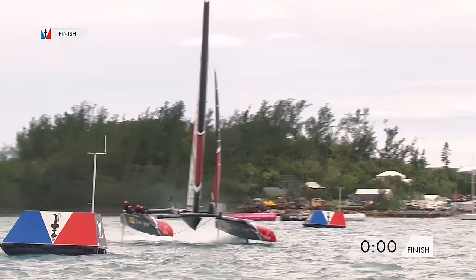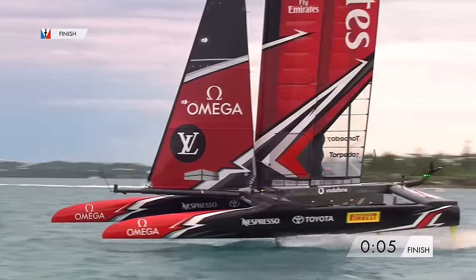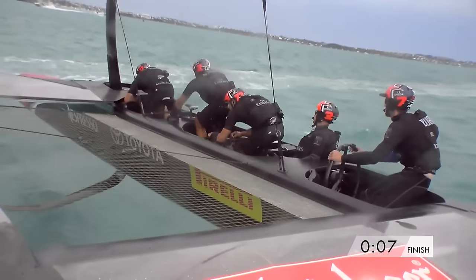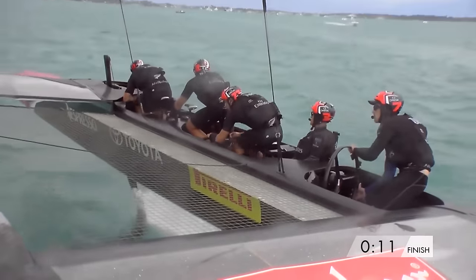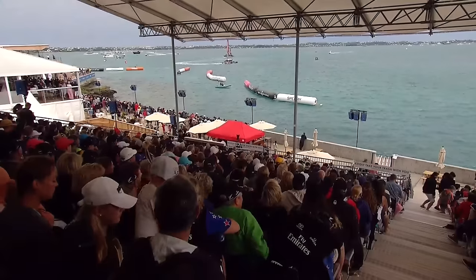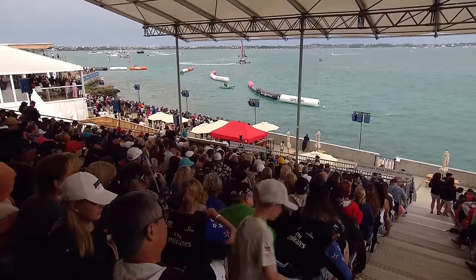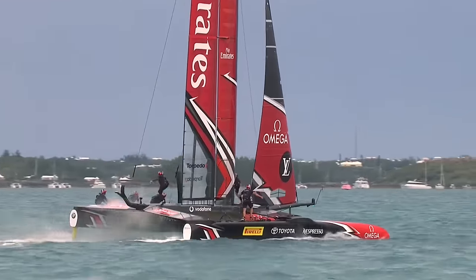Trouble for Sweden at this point, but the Kiwis back in front in the playoff final. Their boat speed so impressive. And another really good example of their calm and their composure in chasing down opponents. So they lead by 3 points to 2, and the Swedes have officially retired from the race.